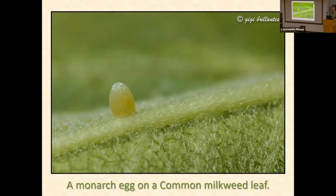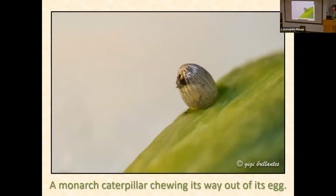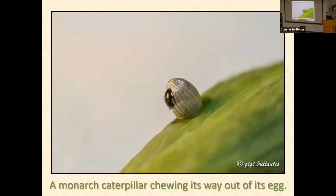But she did even better than that. She was ready and set up with her camera, and she took pictures of the caterpillar coming out of the egg. So here's the first shot where the caterpillar is starting to chew a hole in the egg. And remember how tiny that is. And then it keeps eating and making the hole larger and larger to where the caterpillar has enough room to get out of the egg.